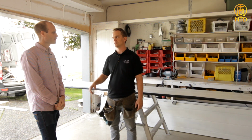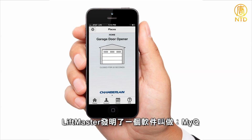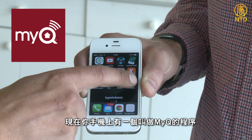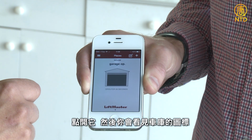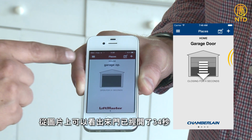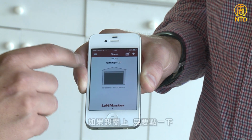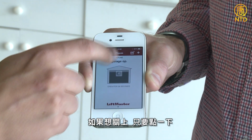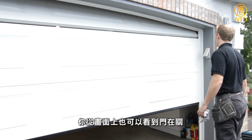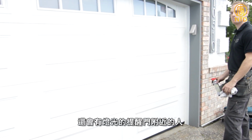那么，如果 Marcus 夫妇出门在外该怎么办呢？What LiftMaster has come up with now is something called MyQ. So now on your iPhone, you have an app called MyQ, which you've downloaded from the App Store. And all you need to do is open that, and you'll open up into this icon, which has your garage door. As you can see on the picture, it's open. Right. And it says right there it's been open for 34 seconds. Tells you exactly. If you want to close it, all you have to do is press the button. You'll get a visual flashing of the lights, right, and the beeping, okay, which just warns anybody in the area that the door is about to close.